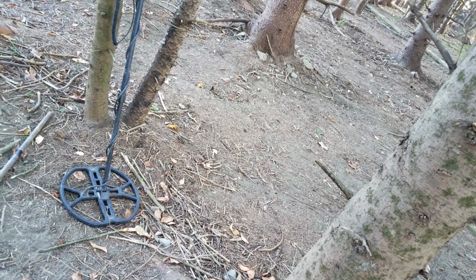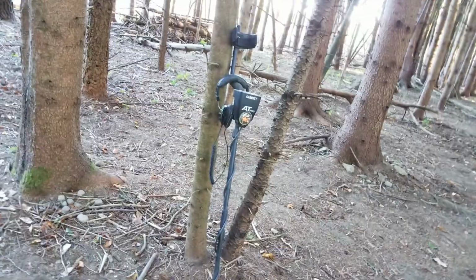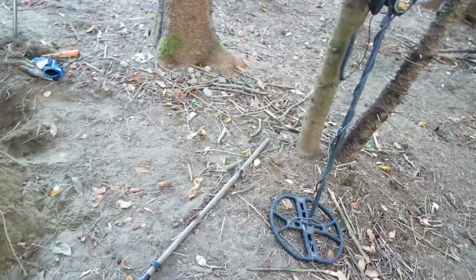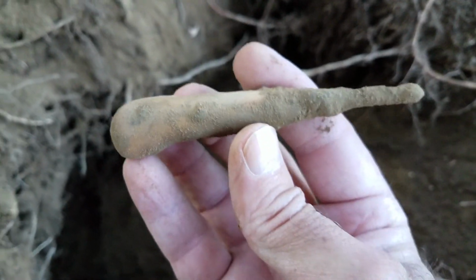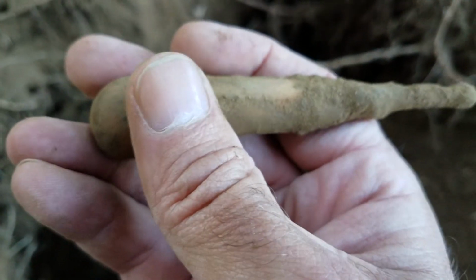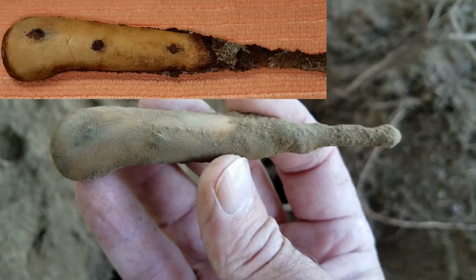I don't know what I'm going to do. I need a mint. So there it is, folks. Sitting right, well, it was way down under there. And I pulled the dirt up, and there it was, sitting there.